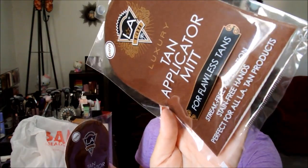Last 2 products I picked up at Walmart are these tan applicator mitts. I did not know that Walmart carried these. I usually pick mine up at Ulta because I am a huge fan of self-tanning. I self-tan all the time. These are reusable, but because they're so inexpensive, you can just use one, and if you're lazy and don't want to wash it, you can toss them out and then just use a brand new one.